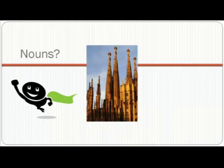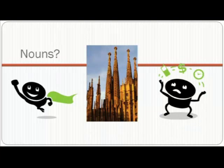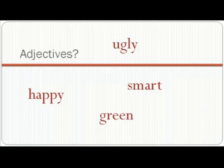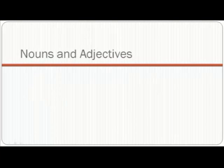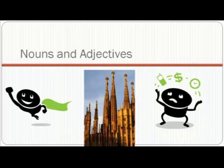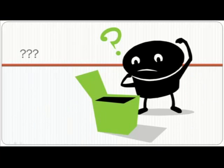What is a noun? Remember, a noun is a person, place, or thing. What is an adjective? An adjective is a describing word like ugly, smart, happy, or green. So, all people, places, things, and describing words in Spanish actually have a gender. How can we tell what is what then?